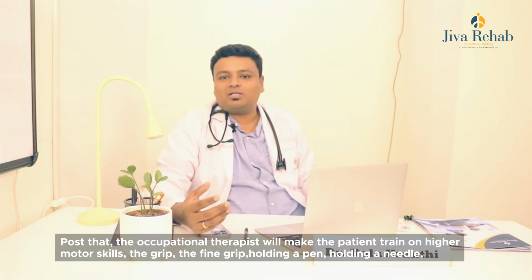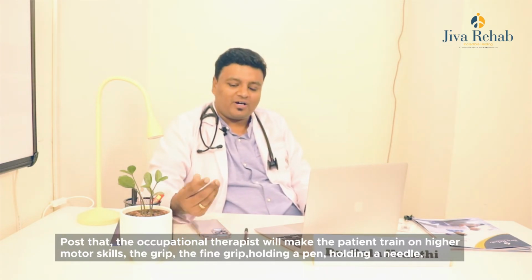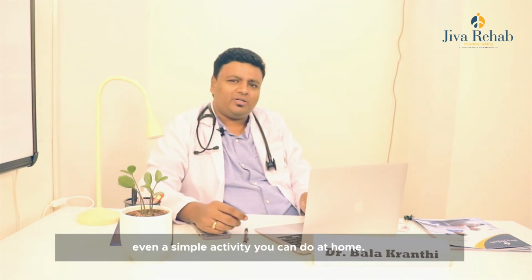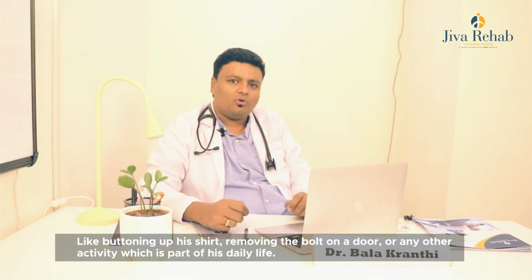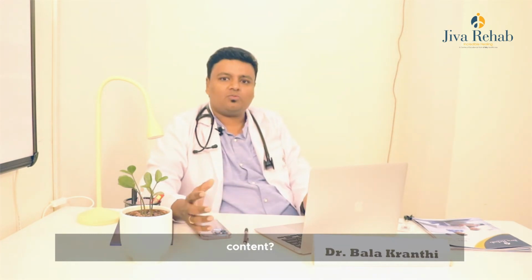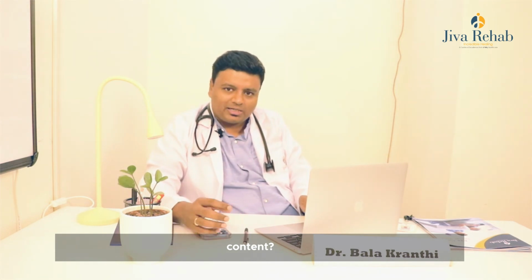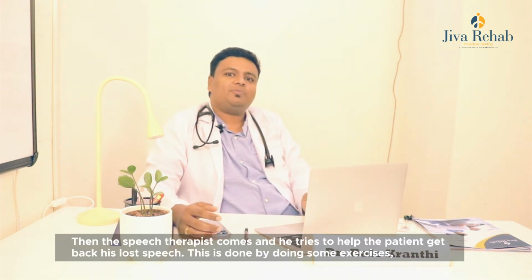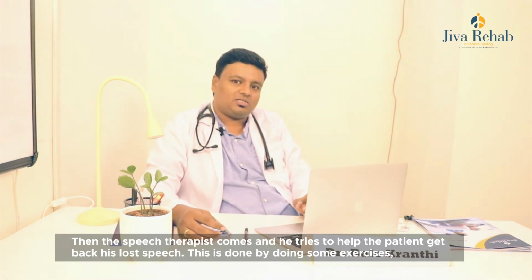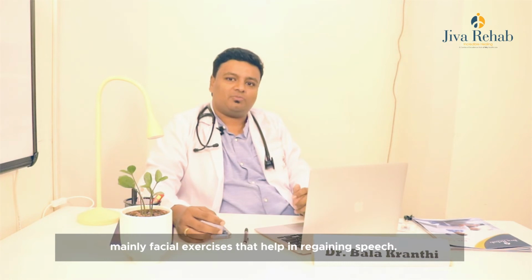Post that, the occupational therapist will train him on the higher motor skills, the grip, the fine grip, holding a pen, holding a needle, a simple activity he does at home, buttoning up the shirt, removing the bolt of the door, or any other activity which he does in daily life. This is done with pegboard activities, where we have all this equipment. Then the speech therapist comes in and tries to get back the lost speech by doing some exercises, the facial exercises and all.